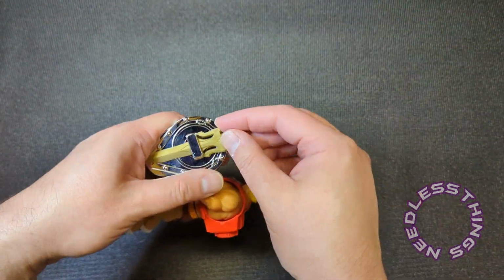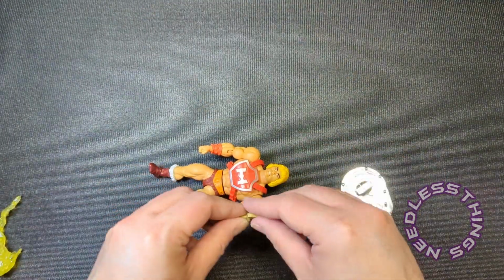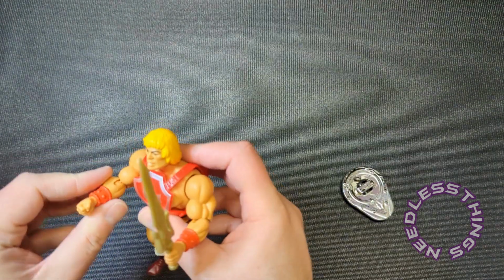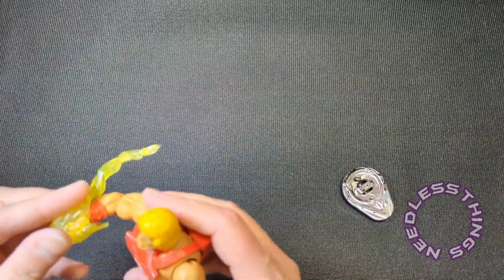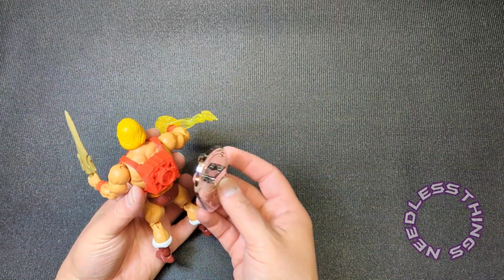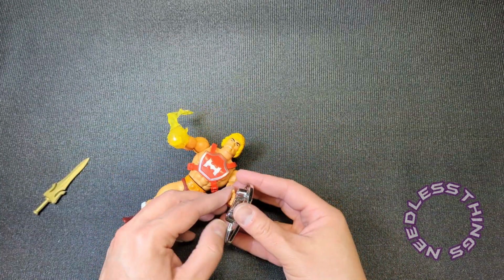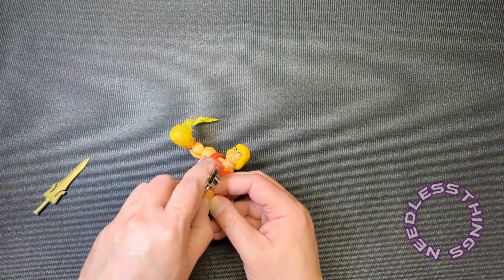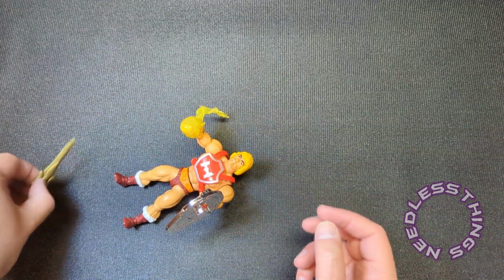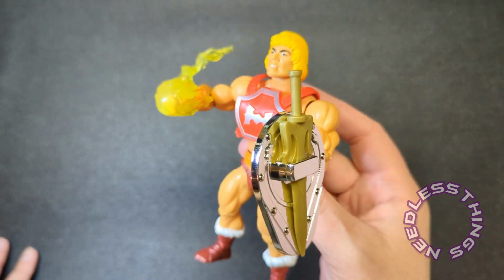And that can be stored in the shield that doesn't want to stay on his hand, or he can hold it and fight left-handed. I kind of wish, at the very least, I would like to be able to store his shield on his backpack. But I guess what I'll end up doing is, if I can get him to hold his shield satisfactorily, the problem is when I turn it, the hand kind of comes open around it. But this is probably going to be my display for this guy, because I want him to have all of his accessories.